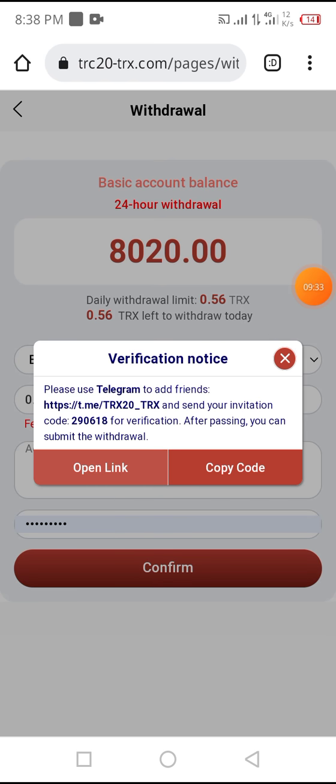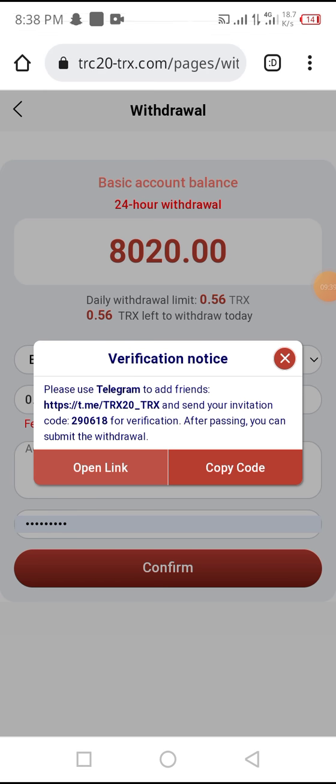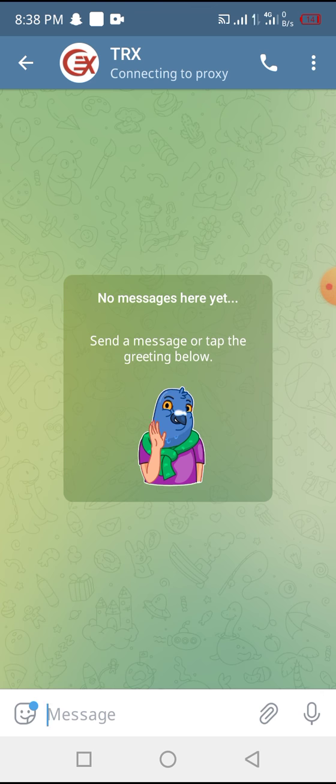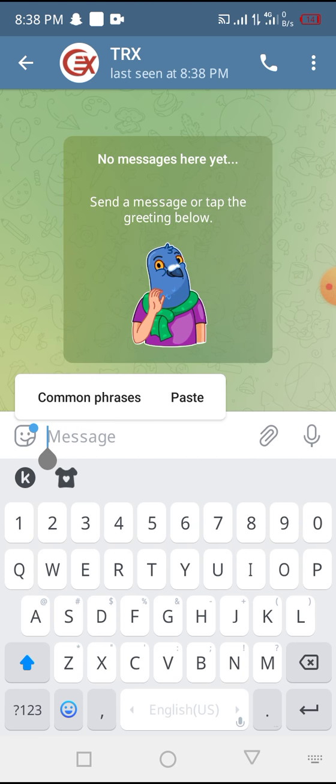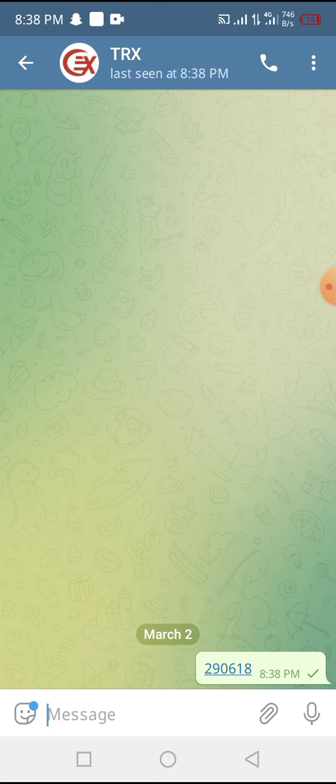Friends, you can see that there is an error. It is not an error. It says, please use Telegram to add your friends and send your invitation code. I click on copy code, and you can see that after passing, you can submit the withdrawal. I go to Telegram to send him my invitation code to verify my account. Friends, I send him my invitation code and I wait for my invitation code approval.